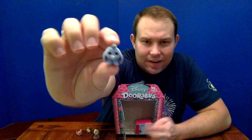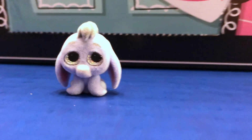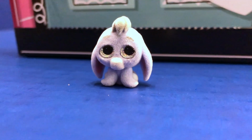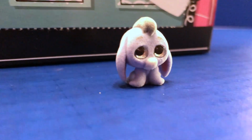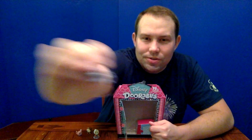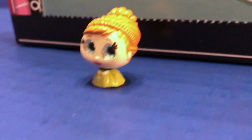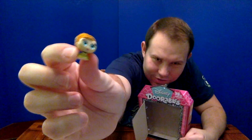And the back of the box said there would be at least one fuzzy character inside of this set, and so mine is Eeyore, and he is looking so super adorable. He is flocked, which means it's got kind of a fuzzy texture, which is really nice, very appealing. Kids are going to love those. And the last one I got is Anna in her Coronation Day dress, and her eyes are super sparkly.